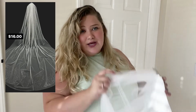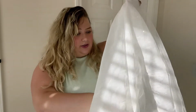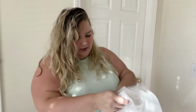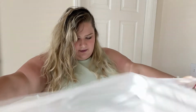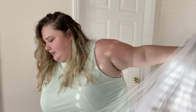Sorry guys, my camera decided to die literally on my last one, of course. But my first thoughts on this one are that first of all, the glitter that's on it gets everywhere. So I don't know if I would want that for my wedding because I feel like it would get on my face and stuff, but it also is a lot of material. So it's also going to be super duper heavy. So I just don't know about this one, you guys. I like the length on it. This is taking forever to even unravel because it's so much material. I guess I can't really say what I think of it until, okay, there we go. Let's see how long this bad boy is.